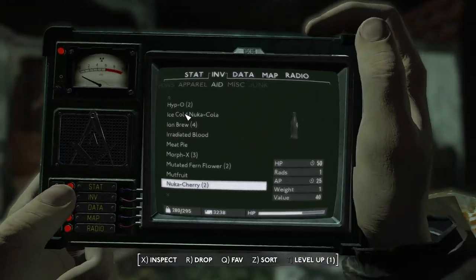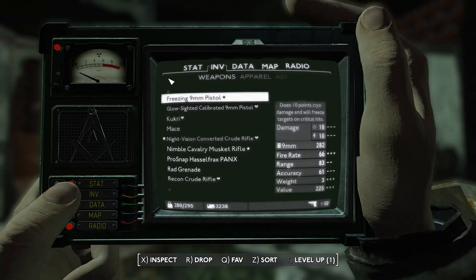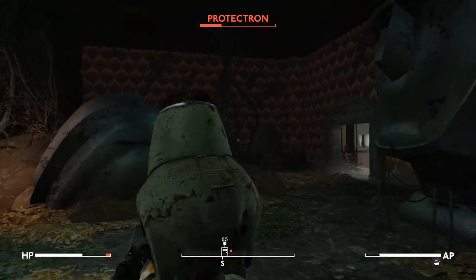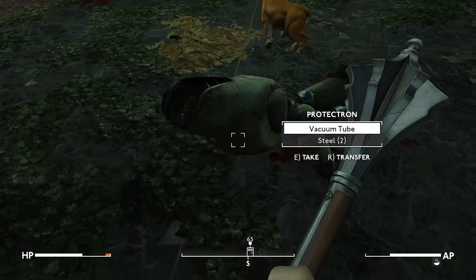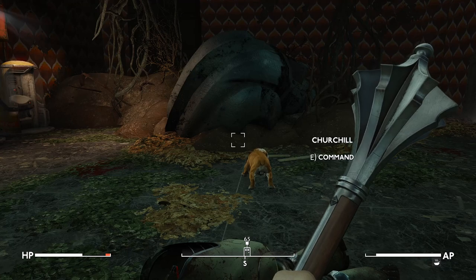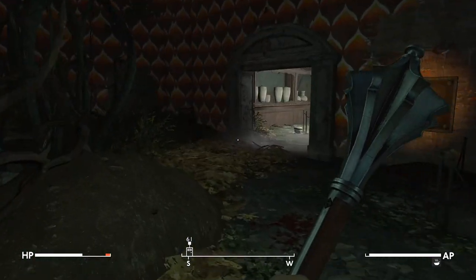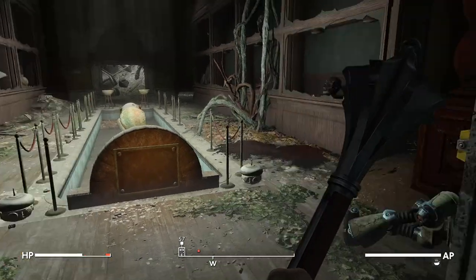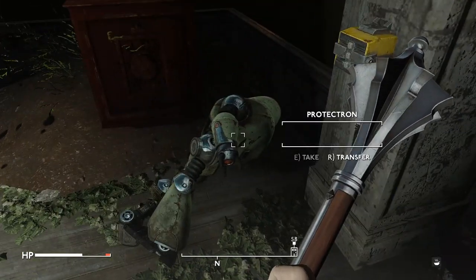Hold on, can we? Could I? Do you know what? I want to test the theory here. I mean, that worked. That really worked, didn't it? I like this mace, Churchill. What is the... what? Okay.